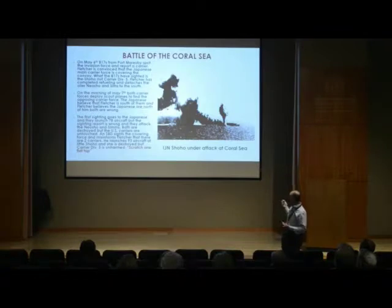Then, an SBD, one of my Dauntlesses, sights the covering force and misinforms Fletcher that indeed there are two carriers there. So now Fletcher is absolutely convinced that the Japanese main force is coming down with the transports. And he launches 93 aircraft. Well, indeed, 93 aircraft are more than little Shoho can handle.